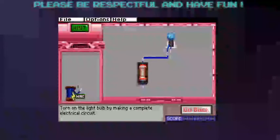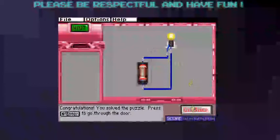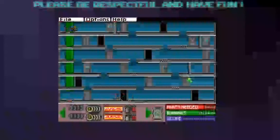Here's the other ones. These are actually my favorite as a kid, using the different parts. This one's pretty simple, but using the parts you have to make a circuit. All right, and we have all the parts we need for the first race, so let's get going. And I think we will go with blue.